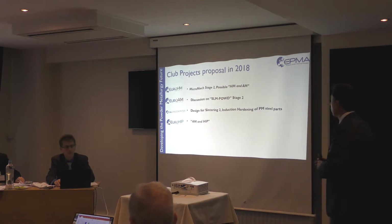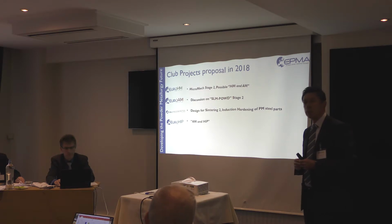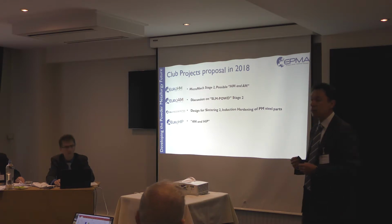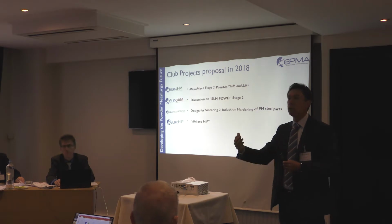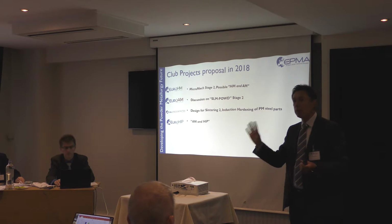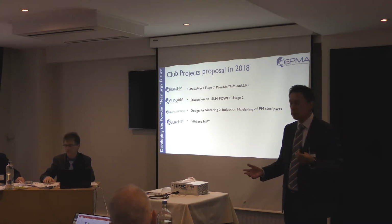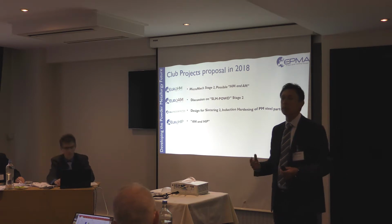The European Center, after the completion of the design for sintering project we made with the University of Trento, is now thinking about going a little further with stage 2. It's a philosophy of the club project. We always start like that. When we have an idea, we don't want to make a big project with a big commitment. Sometimes that's not acceptable to the industry partner.